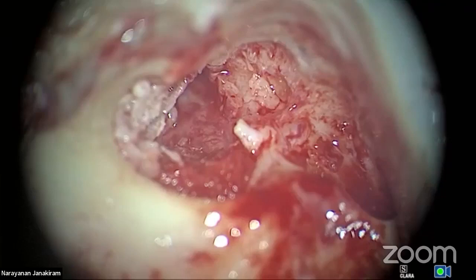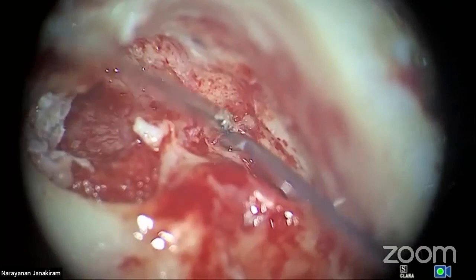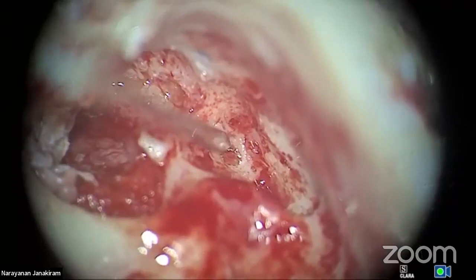Now I'm going to separate that granulation from the, let us see where it is sitting. Maybe a cell. Not very sure. Okay. That I've cleared. Okay. So the facial nerve is slightly anterior to it. Give me a hockey. Hockey. These are all perilabyrinthine cells. You understand?